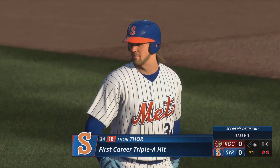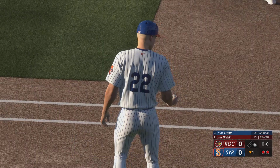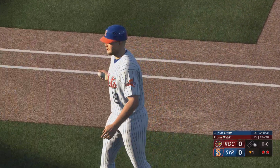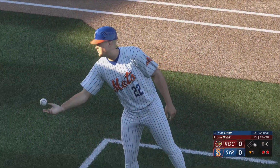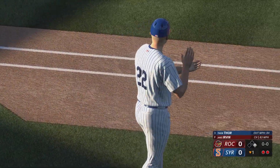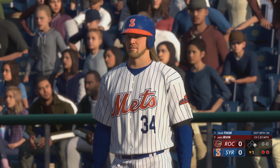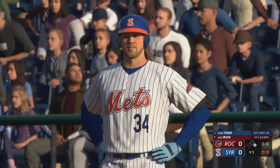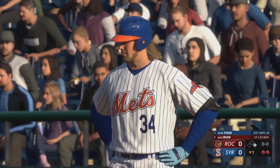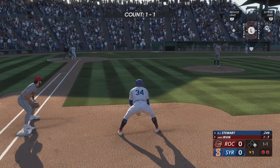And that hit has some extra significance for him. His first knock in AAA. I'm sure he's excited to check that off his to-do list. Yeah, it may not mean as much as his first hit in the majors will, but it's still a nice accomplishment. And it's a sign to him that he can hold his own at this level. There are a lot of big league players around him. Now it's about establishing some consistency and making that push for the show.